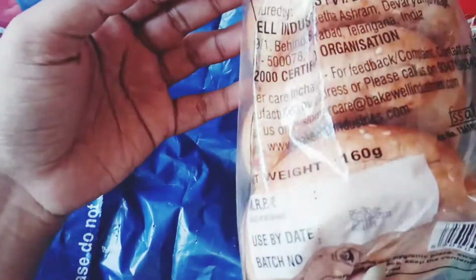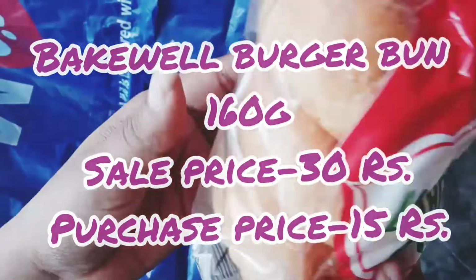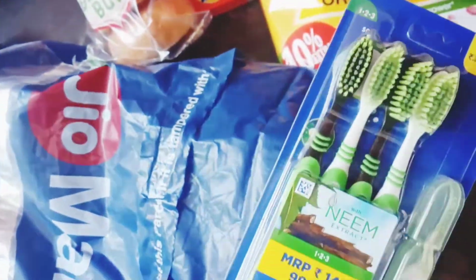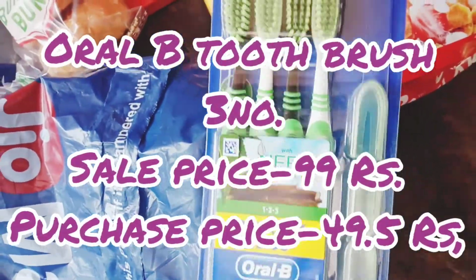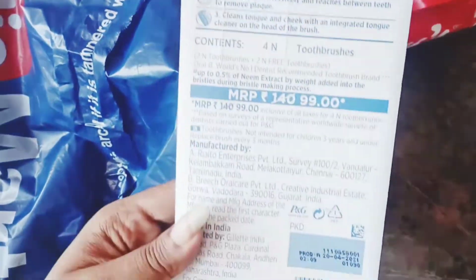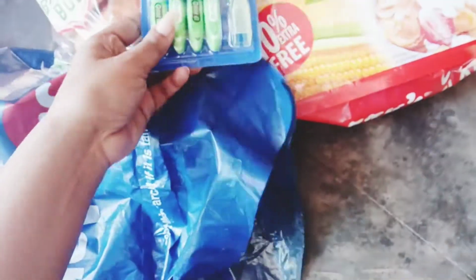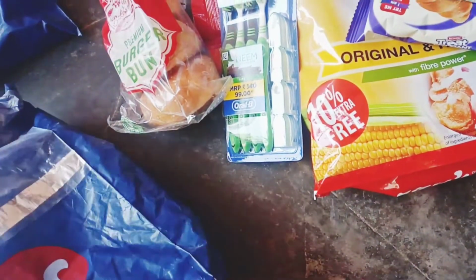This is a Bakewell burger bun. It's delicious and tasty. I've got it for 50% off. And this is one of the highlighting sales that is on. Toothbrushes, 90 rupees MRP, that is the sale value. I got it for 50 rupees. You'll get 4 in number.